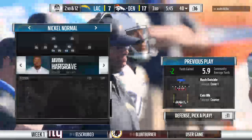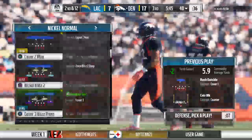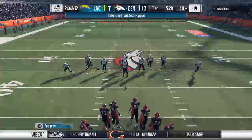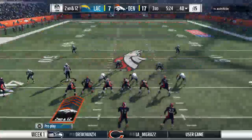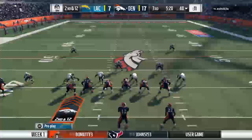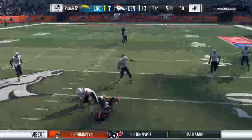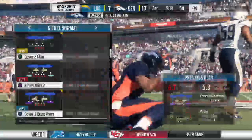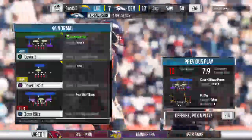Well, that play was doomed right from the start. They just about ran into every defender on that one, didn't he? It felt like everyone got a piece of that tackle. Now they'll look to throw it with Lynch. Got his man complete over the middle. That's Henderson. And he'll get it out to midfield. Looks like, yeah, they'll spot it right at midfield at the 50.